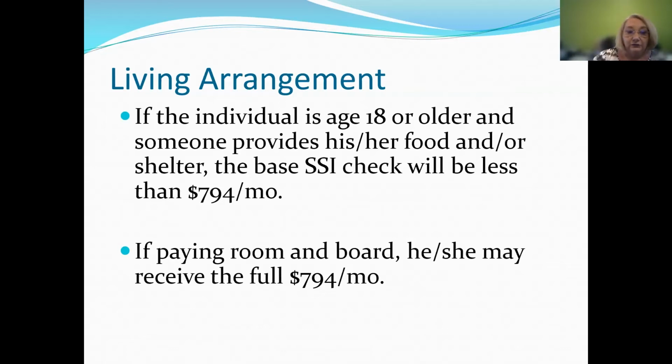So when your folks have turned 18 now, and someone else is providing them food and shelter, it could be very possible, it's called the VTR, the value of the one-third reduction, that you will not get a full SSI check. And if they're paying room and board, then they may receive the full 79. And you have that talk with parents many times. They'll say, I could never charge little Susie for rent. So that's a conversation you need to have because it can make a difference in their payment. And because SSI is only looking at food and shelter, if you're wondering how their logic is, if they have any, or why they're thinking that, that's the reasoning behind that. Next slide, please.